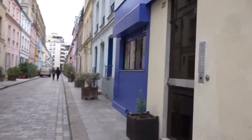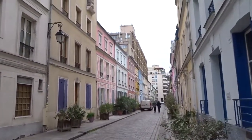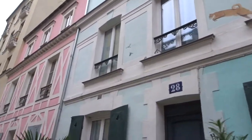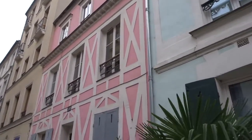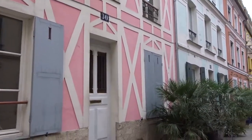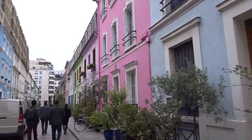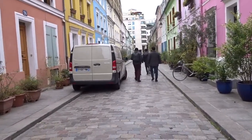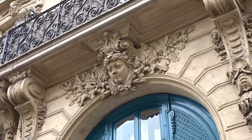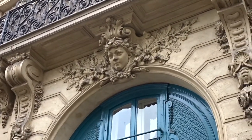First stop on today's trek is this road because it has all these really neat colors of houses and buildings. So I'm gonna do a couple photos here. So I recognize this thing from Pokemon Go. This little carving, because there's a lot of Pokemon here, a lot of unique Pokemon.